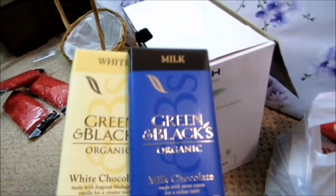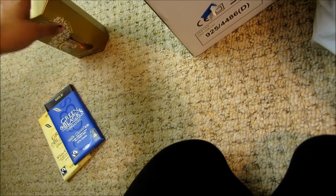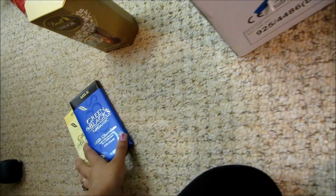Anyway, we've got two green and black bars, one milk, one white. Do you guys want to start seeing what it looks like in the basket while I'm filming it? Kieran, do you want to set it out?